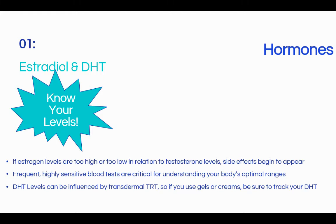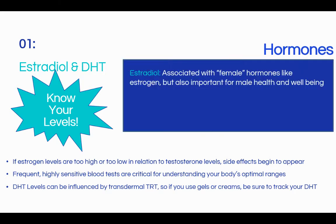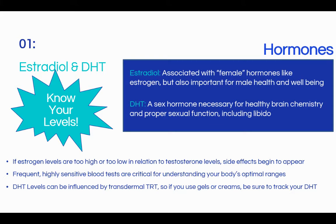Another hormone is DHT, which helps the body process and understand testosterone signals. It is important and relevant for sexual function, right? So, like estrogen, it is important to do the right testing at a proper cadence to monitor and manage your DHT levels. You may likely experience DHT related side effects if you're using transdermal TRT, like a gel or a cream, or you're not microdosing with more frequent injections. If you're not microdosing or using more frequent injectable testosterone, you will most likely have a higher probability of side effects, right? So that's something to think about.